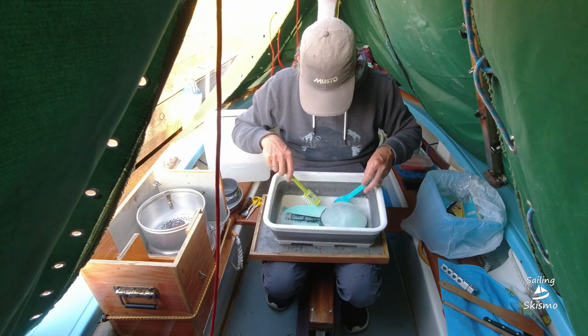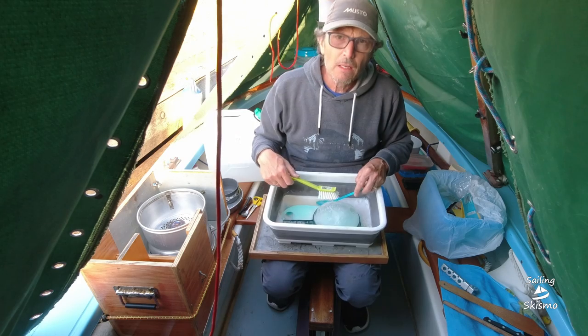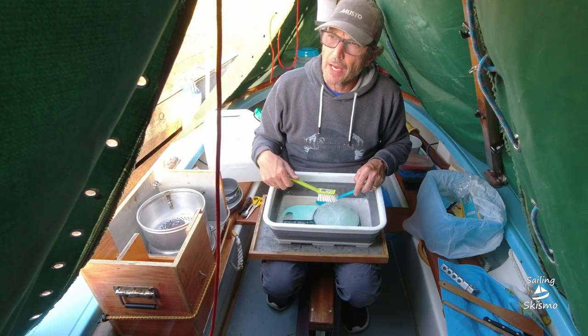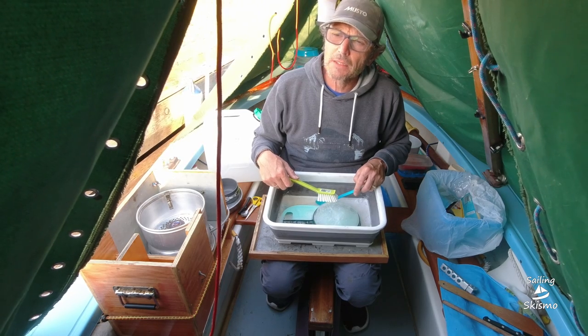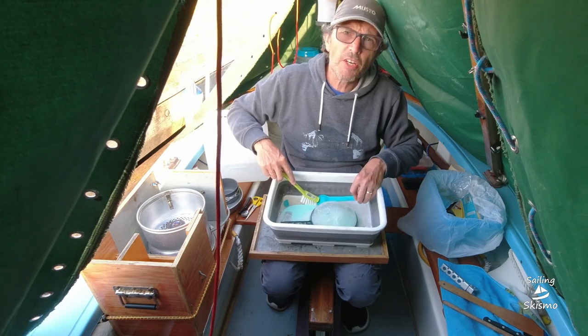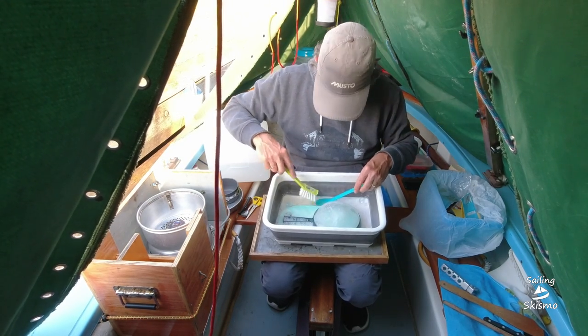Had my dinner, which was noodles, sweet potato, red pepper and pad thai sauce. It was really very nice. So now I'm washing up. So I'm showing you how I do my washing up.